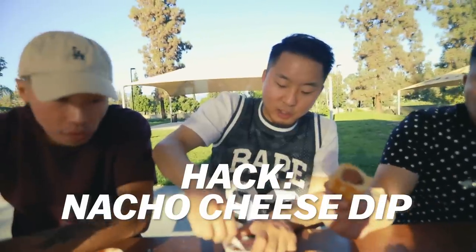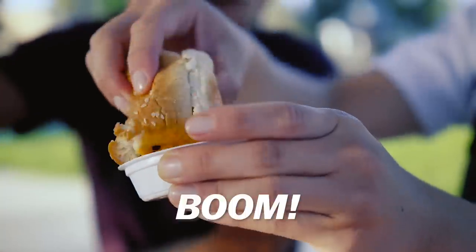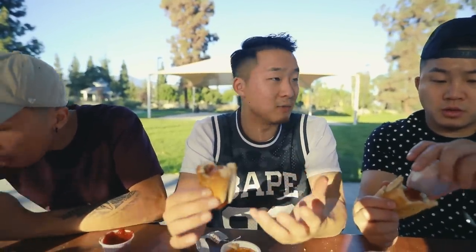Here's a hack. I got this nacho cheese dip. So I'm gonna stick my hot dog in some nacho cheese dip. Boom. But I will say, guys, you know why the regular hot dog at Sam's Club is pretty good? It's because it's Nathan's Famous. Nathan's Famous is what they use for the hot dog eating contest.